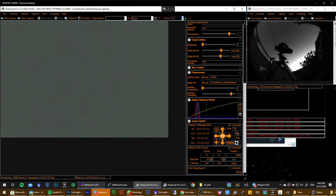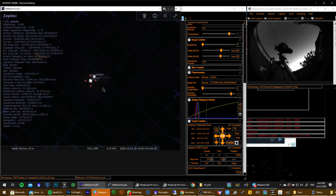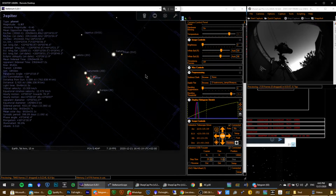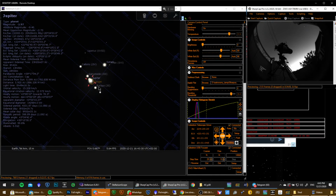Alright, so nothing here. Let's reposition the scope. You see that it moves way over here, so we searched this entire area and we found nothing. So I'll try to use the spiral search at a bit faster speed. Let's go back to the center. You can see that the scope moves, positioning itself on what it thinks is Jupiter.